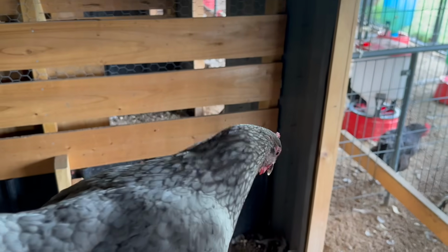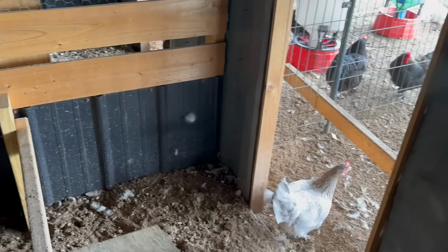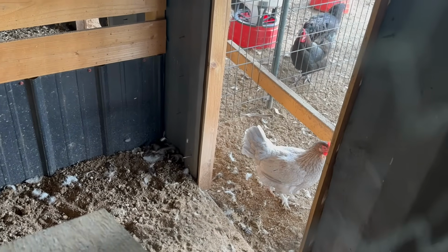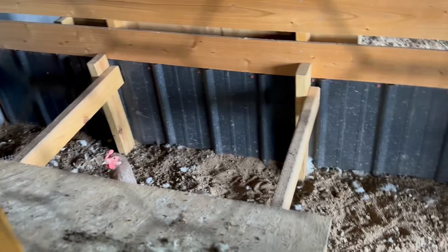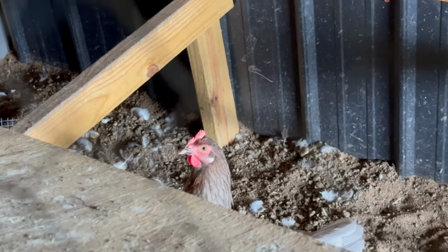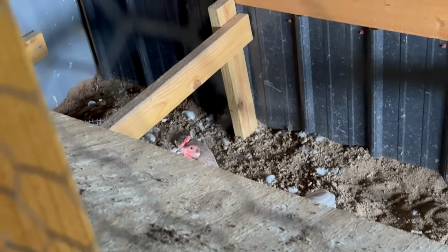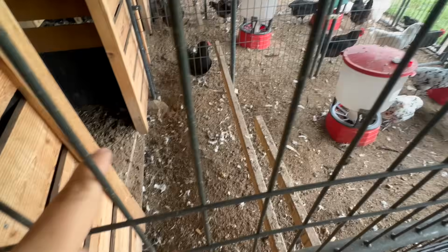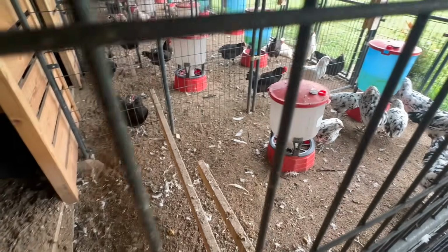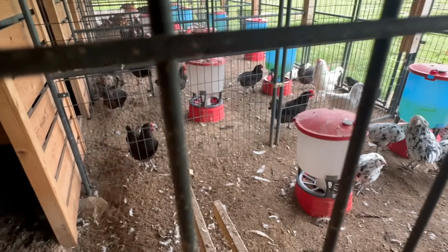Let me tell you about this girl right here. I suspect she lays brown. Yep, I suspect she lays brown, so I brought her over to a pen that is not laying eggs yet. And if I end up with a brown egg in here, then my suspicion was right and she will be for sale. She is gorgeous, but there's no place for an olive egger around here that lays brown. Look at that molting. There's feathers everywhere.